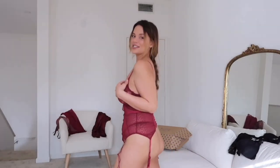So this next set is called the Lin Unlined. And wow, it is so beautiful. You guys, Adore Me never fails to wow me. Just wanted to show you the top and how beautiful the coloring is on the bustier. I feel even though it's unlined, that's what the unlined means.